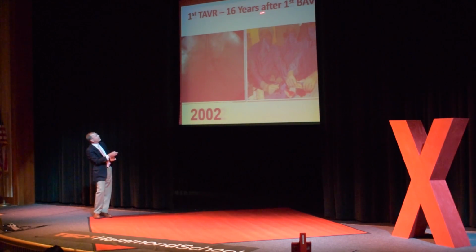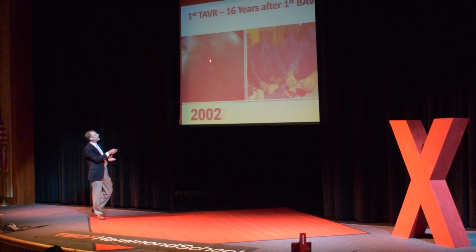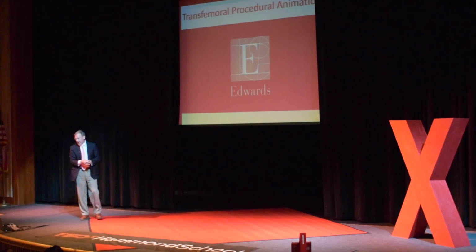We're now 16 years out. This is the first one done in 2002. You can see how scared these guys look doing this. But this is the valve on a stent being expanded inside this gentleman's artery. So this is how we do these procedures.